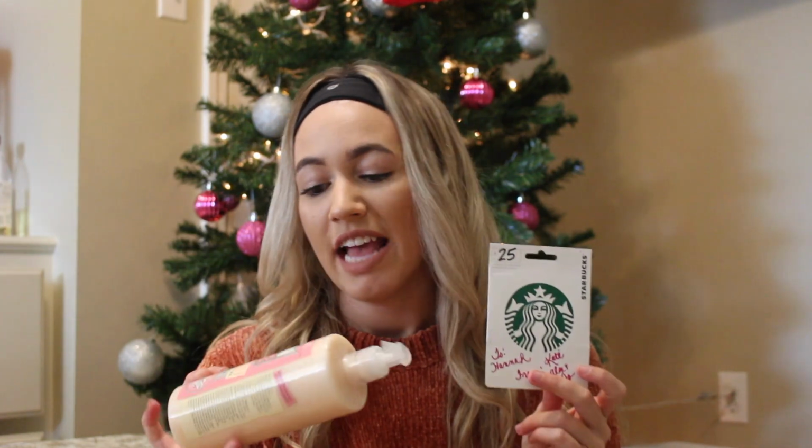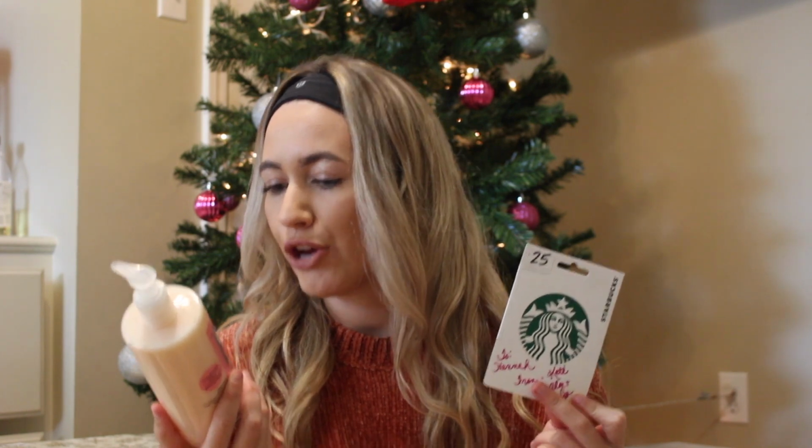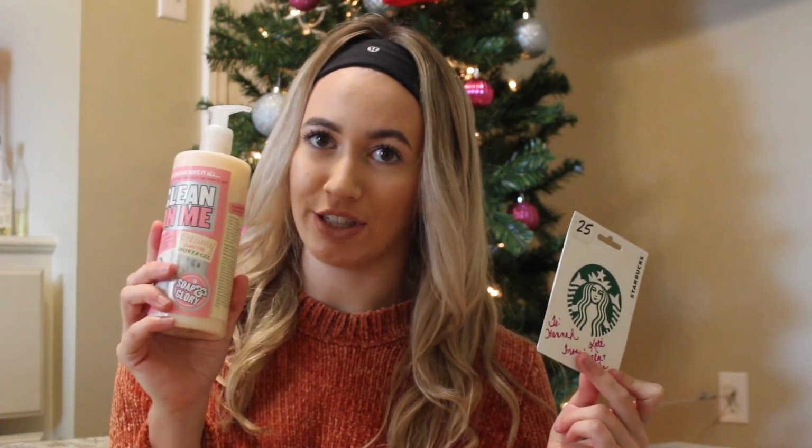So another two things that I got are these, and this is from my cousins and my aunt and uncle. And this is the Clean On Me Soap and Glory Creamy Clarifying Shower Gel. And this is super moisturizing, super yummy smelling, and I'm super excited about it. Another thing that they got me is this $25 Starbucks gift card, which is going to help me so much because on my way to school every morning I get a Starbucks drink. And so thank you for that, Katie and Alex and Jolie.